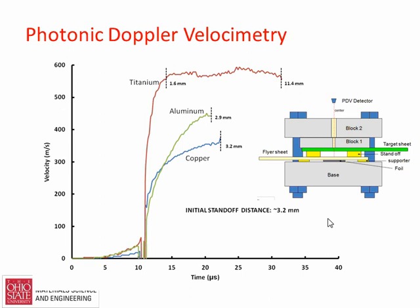Photon Doppler velocimetry (PDV) was done for 3 of the flyer plates that we have employed: copper, aluminum, and titanium. This is the basic setup for it. The titanium plates have gone up to velocities of up to 560 meters per second. Copper is so soft that it cannot resist moving, and it lets out the plasma much before, and also it is very dense, so it goes up to velocities of only 350 meters per second. Aluminum flyers, although light, are not that strong, and they also let off the plasma fast, and hence the velocities are in the range of 450 meters per second.